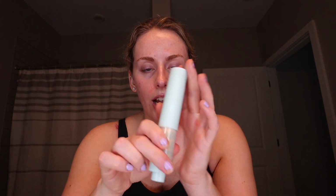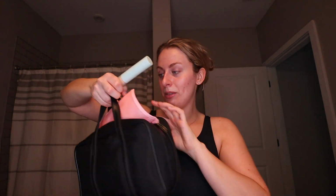I love it so much. I carry this thing in every purse, in every travel bag that I take with me anywhere. It goes with me all the time. I can just throw it over my skin. Kind of obsessed with skincare and making sure I don't ruin my skin. So SPF, sunscreen, all of that, all the way.